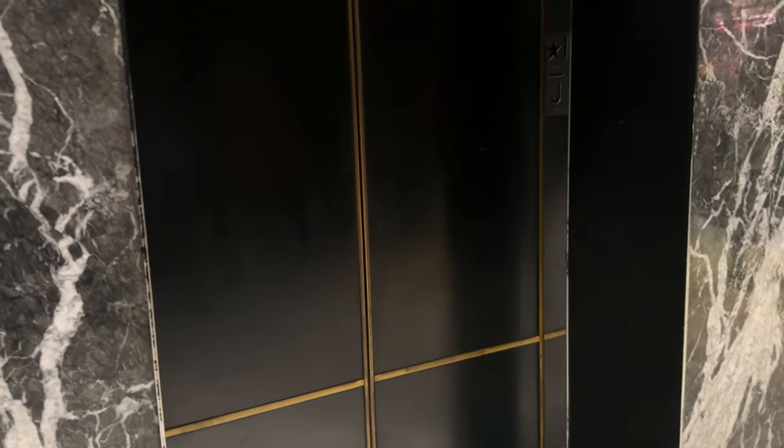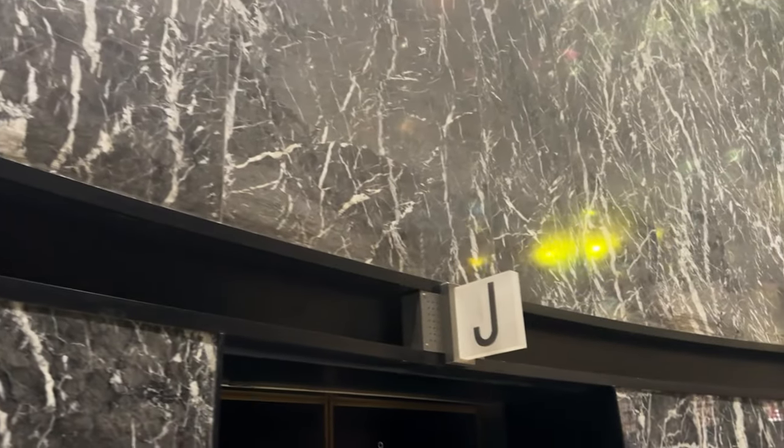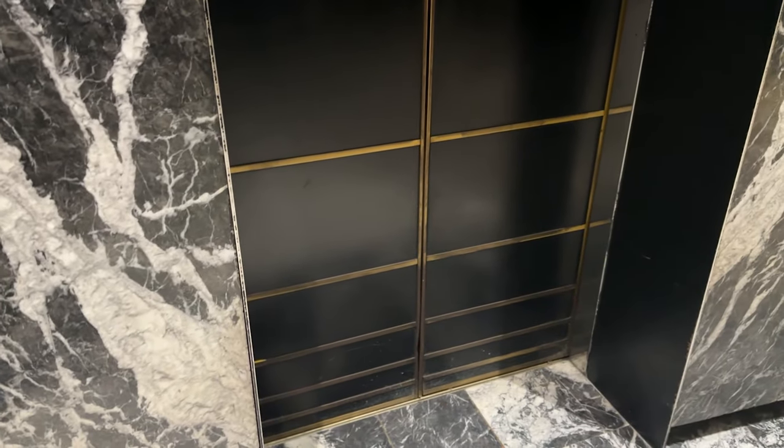Car J. Filming this has been a breeze so far. This is bank N. I forget what bank the high rise is, but I think the high rise is O, but waiting on car J to arrive. I'm not gonna spend too much time on the low rise because the low floors is where the convention is happening.